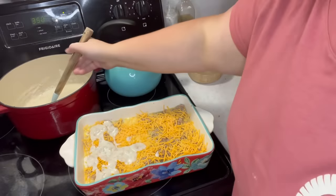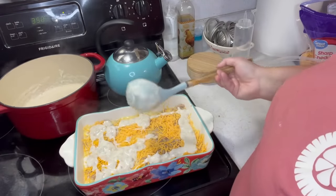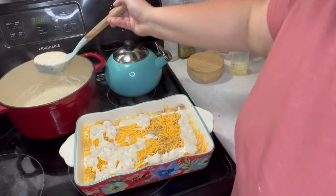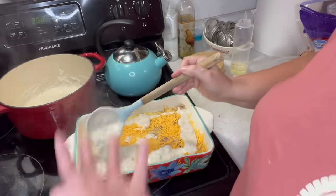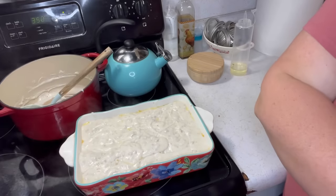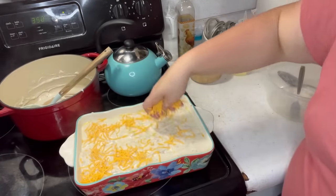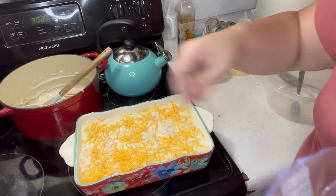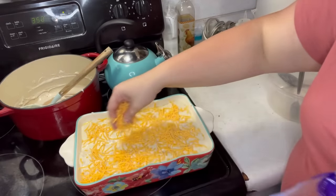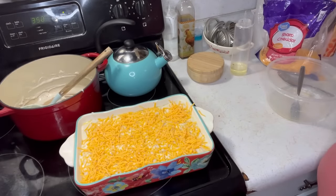All right, back to what I was doing. Layer in the gravy. I don't wanna just dump it. On top of the gravy, we do another layer of cheese. I know, weird, what? Gravy cheese? Crazy. No, trust me. Boom. Now we're gonna cook her for about 35 minutes in the oven on 350.